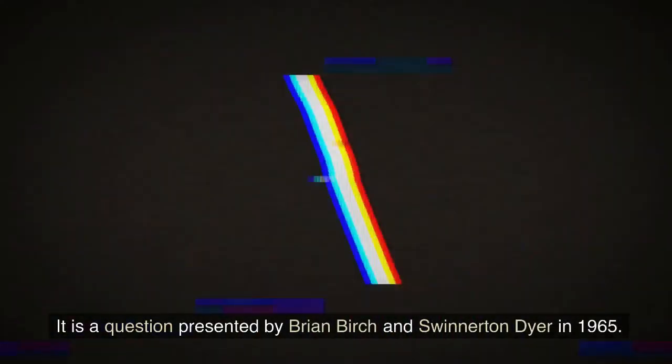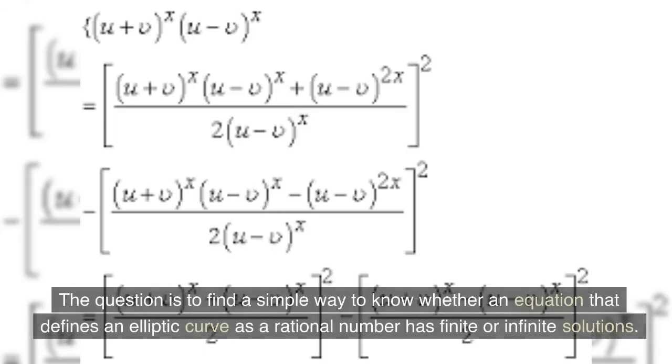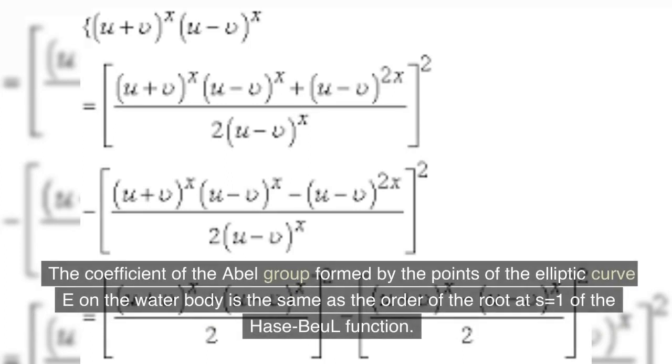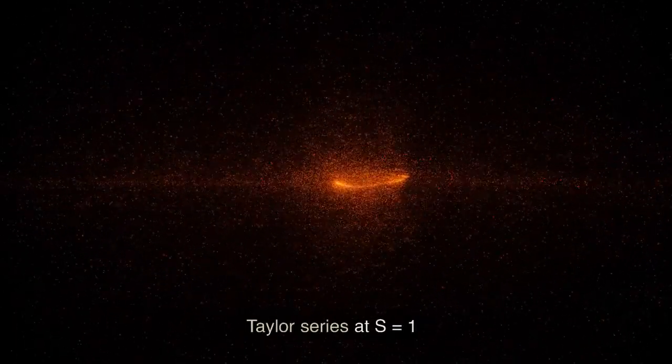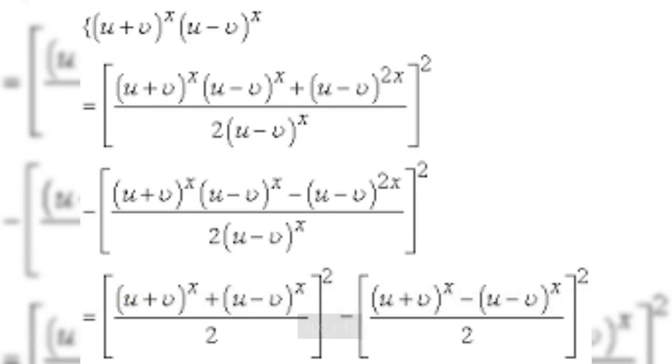Number 6. Birch and Swinnerton-Dyer conjecture. It is a question presented by Birch and Swinnerton-Dyer in 1965. The question is to find a simple way to know whether an equation that defines an elliptic curve over the rational numbers has finite or infinite solutions. The rank of the Abelian group formed by the points of the elliptic curve E over the rationals is the same as the order of the zero at s equals 1 of the Hasse-Weil L-function, Taylor series at s equals 1. Elliptic curve: an algebraic curve that can be represented by y squared equals x cubed plus ax plus b.